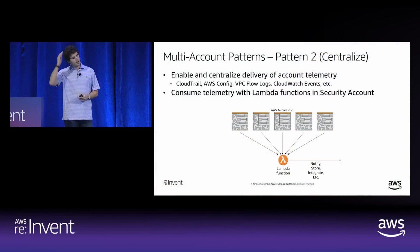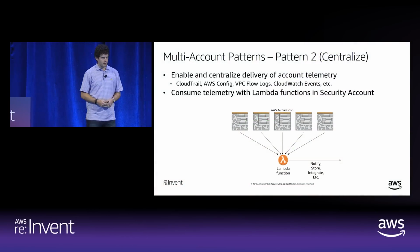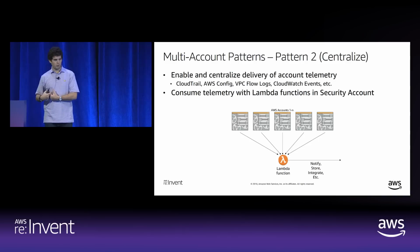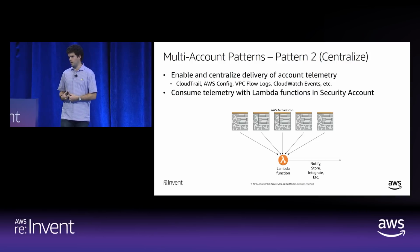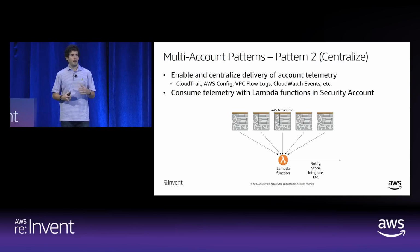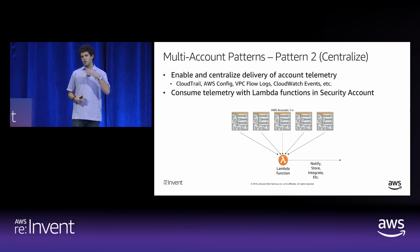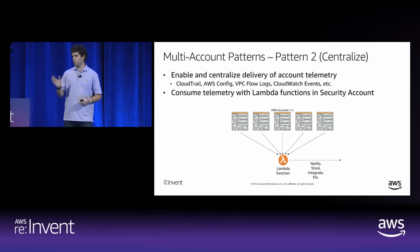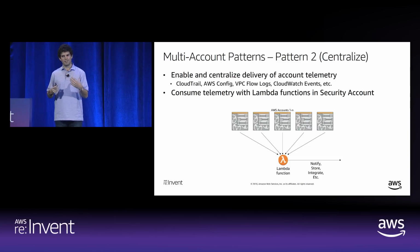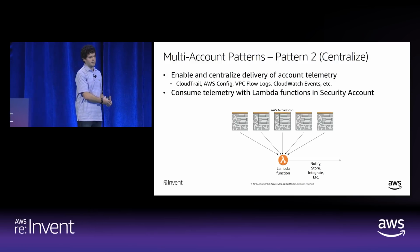So the pattern of centralize is to take all of the various forms of telemetry that AWS is generating across all of your accounts and make sure that telemetry is being retrieved and stored in a place that your security organization has visibility into, and to make sure that all the telemetry is unmodified, secured, and has access controls around it. That way, the developers and application teams are free to continue behaving the way they need to and having the access they need for the resources that live within their accounts, while the telemetry you care about as a security team is still delivered to a place that your application teams don't have access to, that your security team manages.